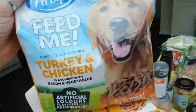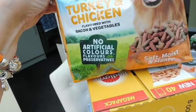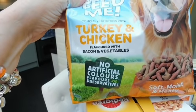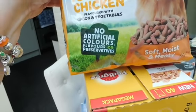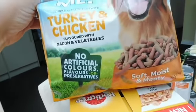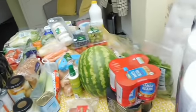High Life turkey and chicken, flavoured with bacon and vegetables, no artificial colours, flavours or preservatives. So, it's soft, moist and meaty, so I thought give them that, try them on that for a change.